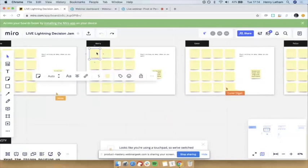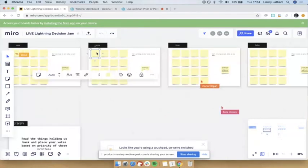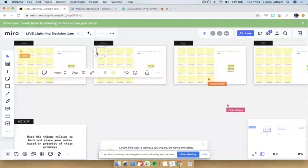I am going to set a timer, and we're just going to write as many ideas as possible. So we're going to give it about 2 to 3 minutes here. Right, so I'm setting a timer, as many ideas as possible, doesn't matter how crazy, but things that you think are driving the business forward. So ready, 3, 2, 1, start.